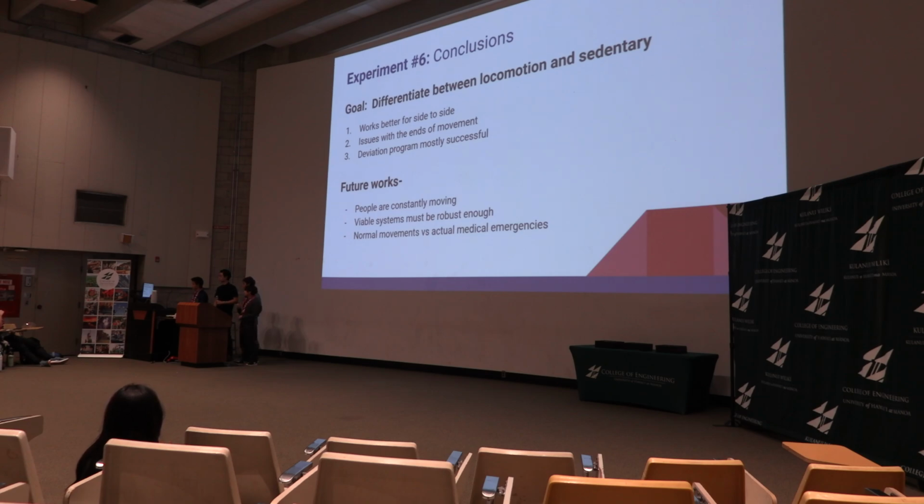Another point that we discovered is that there were some issues with our deviation program cleanly cutting off the ends of the movement. That was probably because of just some imprecise calculations with our program. But mostly we found that our deviation program was more on the successful side.